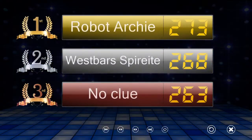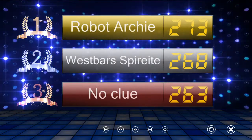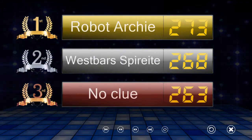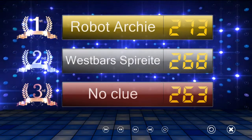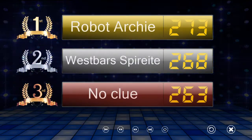Congratulations once again to Robot Archie. Please take a photo or a screenshot of your virtual keypad and then send that to media@chesterfield-fc.co.uk. Don't worry if you've not managed to scribble that down. We'll put that on the website and social media channels. So well done, Robot Archie. Commiserations to Westbar Spyrite, who led for much of the way but just edged out at the end. And then No Clue in third place.